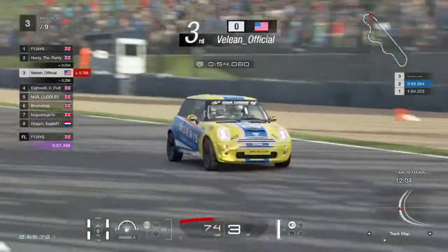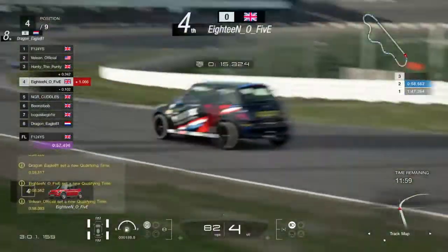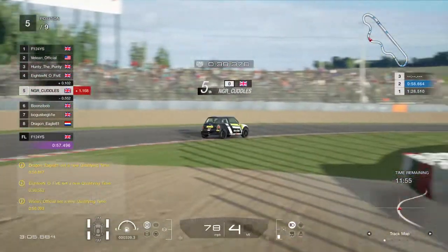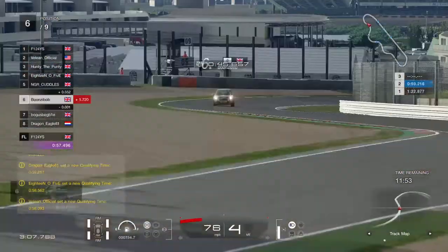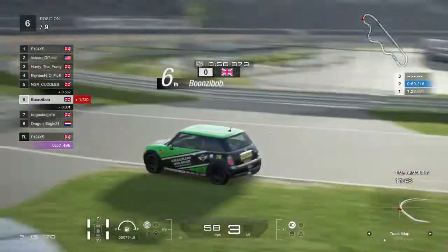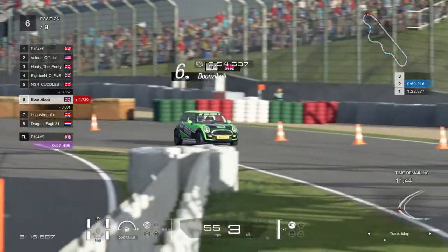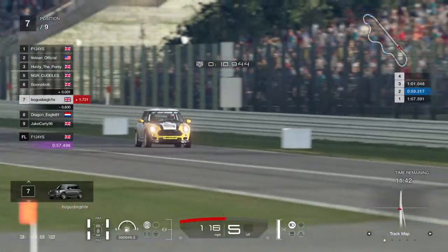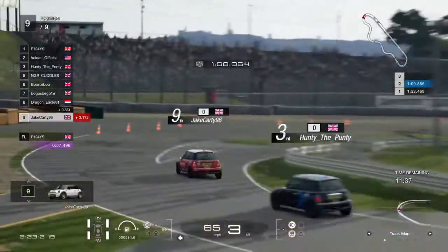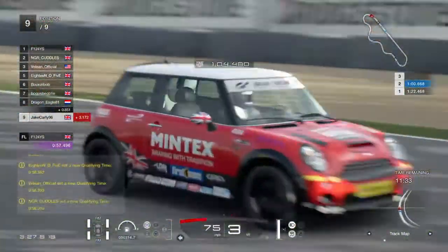But he has just bettered his time. Oh no, sorry, no he's not. That's the wrong, looking at the wrong guy. 58.5 for 18.05. NGR Cuddles then 58.6 for Cuddles. Boone's Eye 59.2. Again, just dipping a couple of wheels on the grass. It's enough to put these minis all over the place. Bogus Begbie then 59.2 for Bogus. Dragon Eagle 59.8 for Dragon. Jake Carty 1 minute 0.6 for Jake.